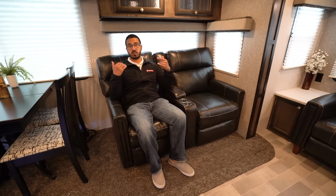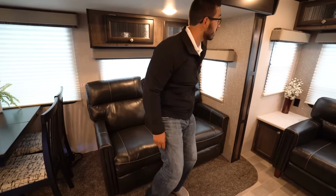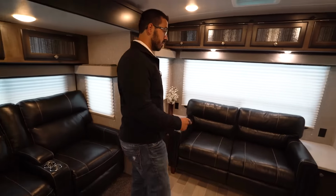But this is ideal, especially on a rainy day if you're just the two of you looking to sit back and relax, as I mentioned, because straight across the way is where you would put a TV. Then right here in the back, you have the loveseat.